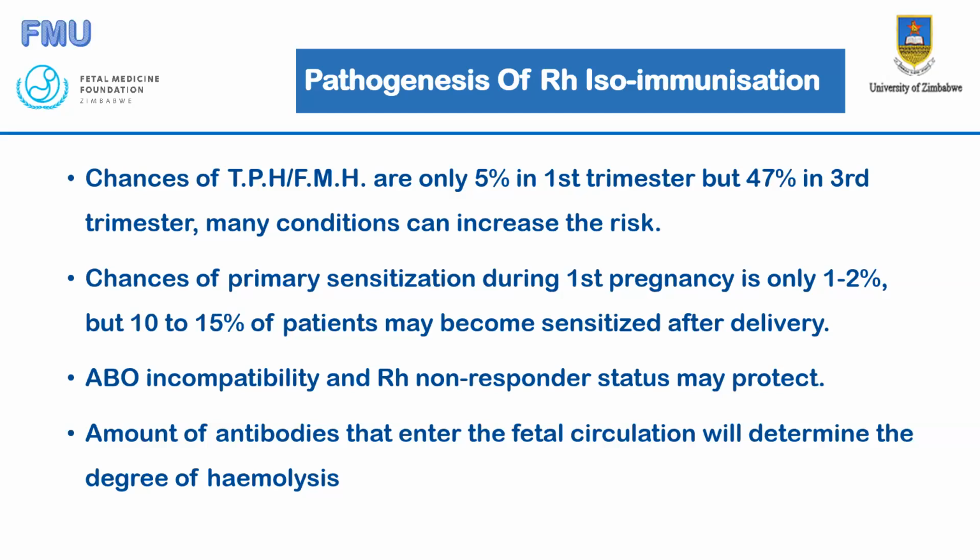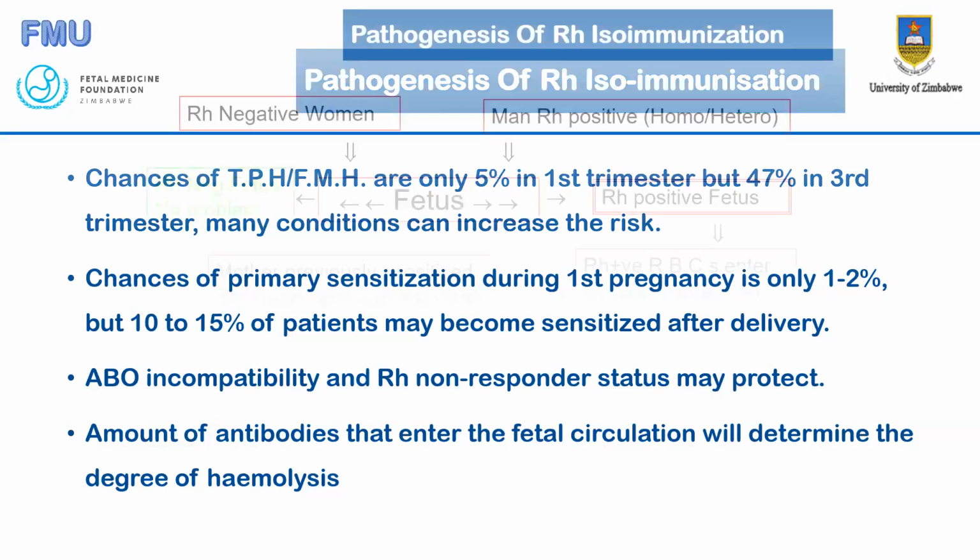ABO incompatibility and Rhesus non-responder status have been known to protect from possible sensitization. The amount of antibody that enters the fetal circulation determines the degree of hemolysis. So this is where the word titer comes in. The titer will be telling us about the concentration of antibodies within the mother's bloodstream. The higher the concentration of the antibodies within the mother's bloodstream, the higher the chances of more antibodies crossing over to the fetus to cause hemolysis. I'll be explaining through a table just now.